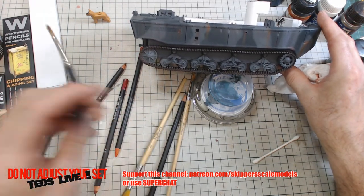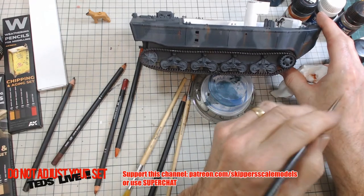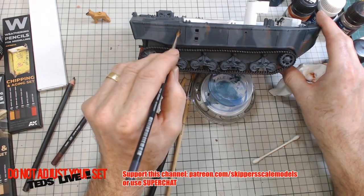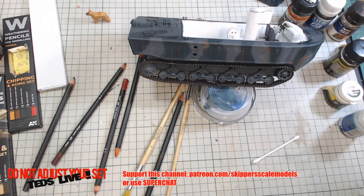Where's my brush gone? Remember, if you're using these pencils, damp brush, not moist, damp. And you can just drag the pigment down. That's it. See how it's going together.